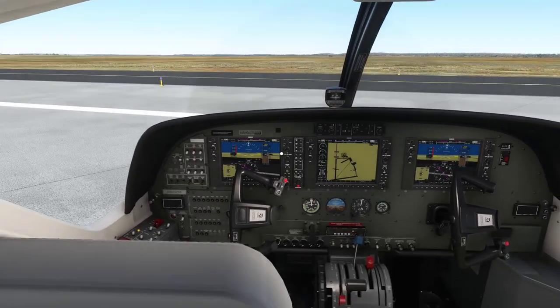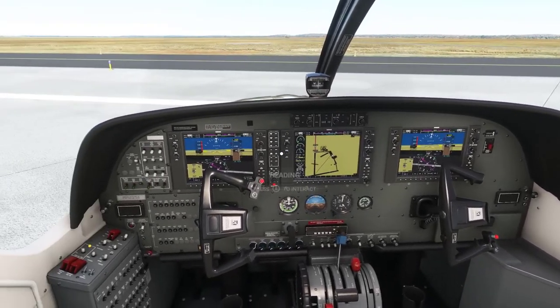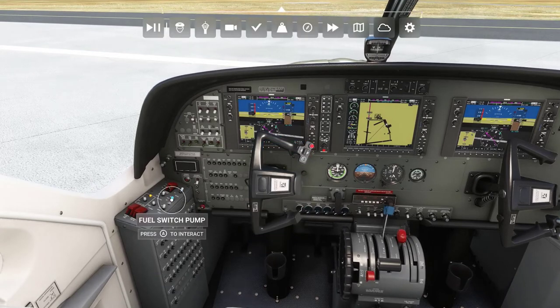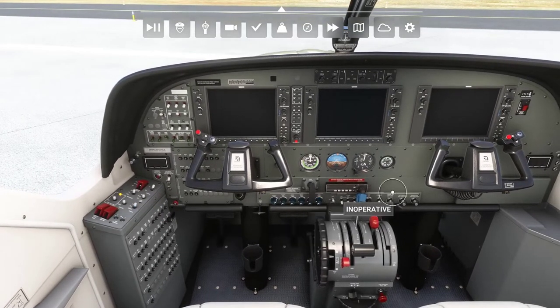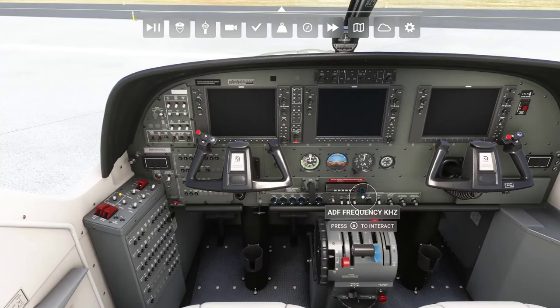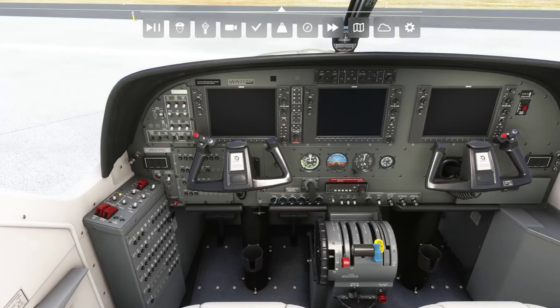So the first thing, and I'm not sure why my controls locked up. But there we go. Anyways, the first thing we're going to do is make sure that fuel pump is switched to off. We're going to go ahead and kill our avionics, because we do not need those anymore. We're going to feather our propeller. Let's pull it back down. And then we're going to cut off our fuel. And then the last thing would be the actual battery.